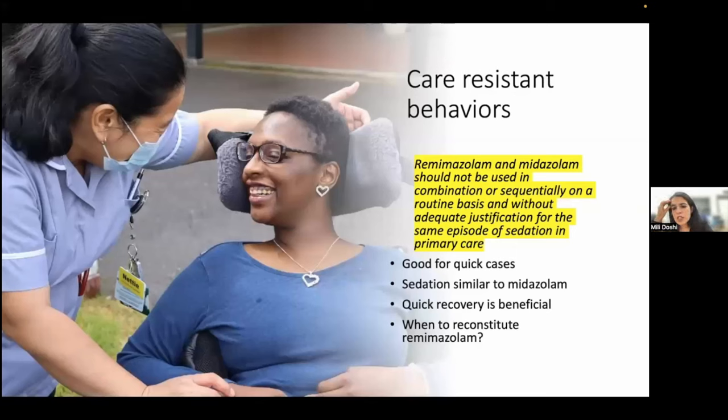Care-resistant behaviours, it's good. But when do you draw it up? With remimazolam, we tend to draw it up after we've cannulated, or when we know that we can cannulate somebody easily. With midazolam, when you're treating somebody with severe learning disabilities, you want to cannulate and give the drug as quickly as possible. But there's a cost to the drug. We don't want to draw it up just in case we can't cannulate them, or we have to give them oral or nasal sedation.